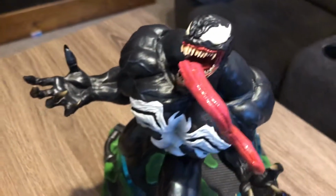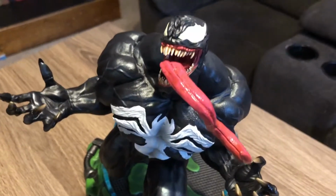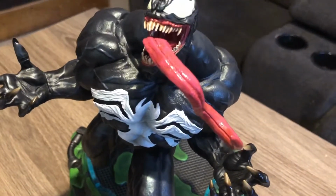For the price, I forgot how much I paid. I think it was like $150. But like I said, I pre-ordered them. I think I put like $20 down and pay like $10 every time I got paid or picked up comics.